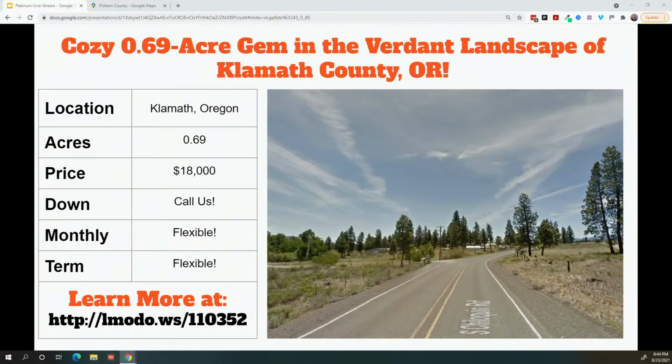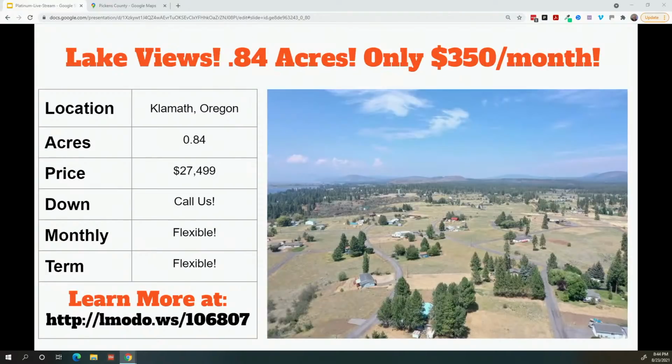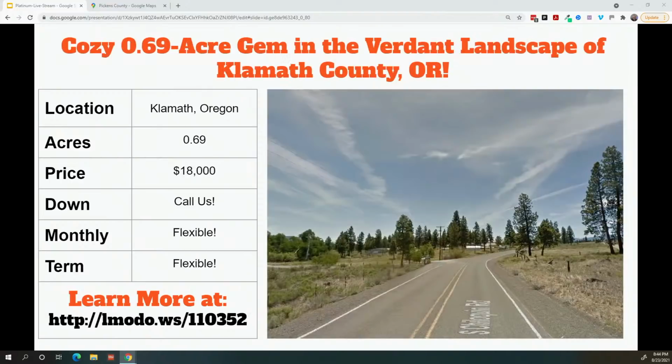All right, cozy 0.69 acre property in Klamath, $18,000. How much is this one? This one is $27,000 for 0.8 acres. This one is $18,000 for a 0.7 acre property. So you got some good numbers in there. You start to see these numbers are pretty close together.